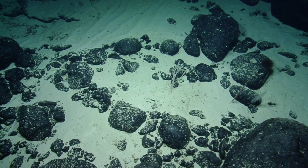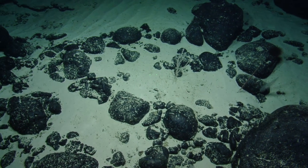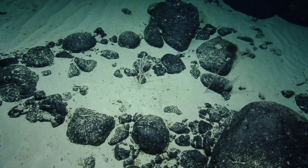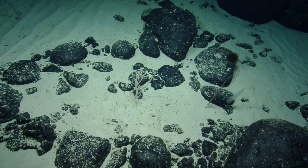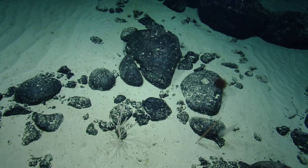Maybe you should be asking someone else this, but how do sponges grow? Especially glass sponges, how do they make glass? I don't know the actual biochemistry of it at all.